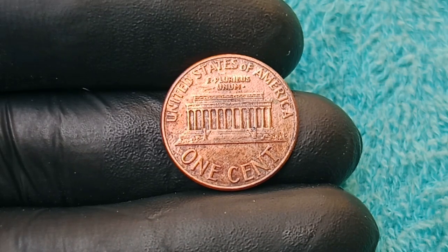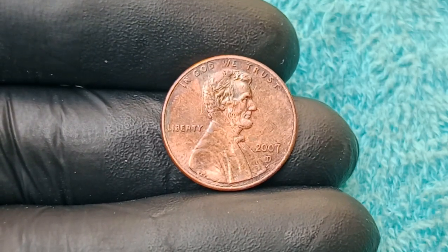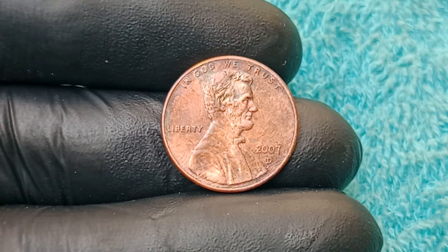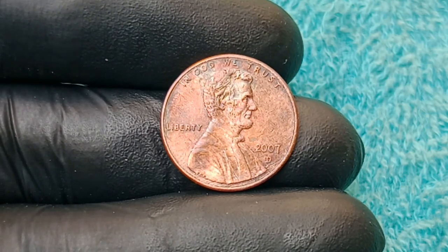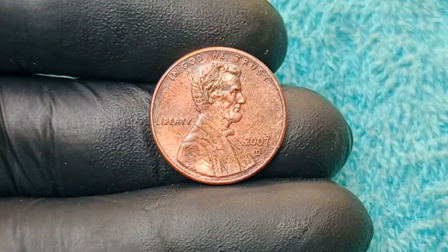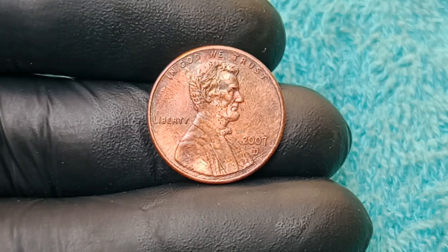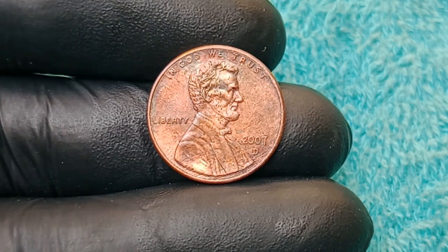appetite for rare coins, it prompts us to consider how perception manifests into value and how small mistakes can yield extraordinary consequences. The tale of the 2007 penny serves as a reminder that what is commonplace can become extraordinary through circumstance, and the allure of its imperfections continues to entice collectors, historians, and the curious alike.